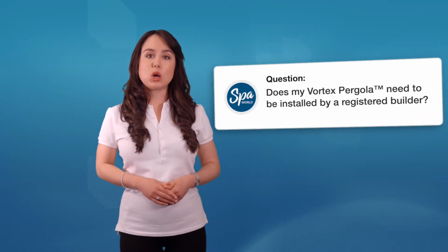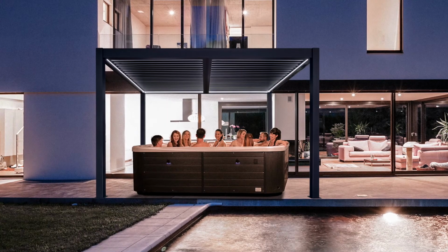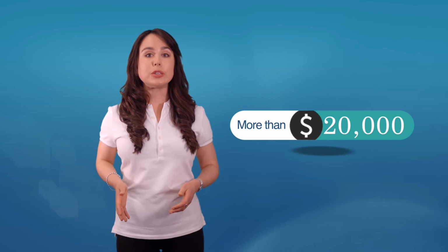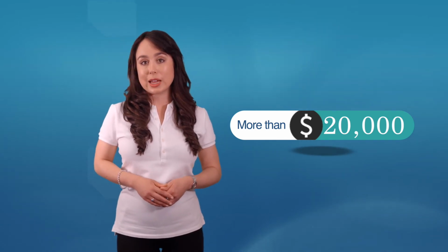Does my Vortex pergola need to be installed by a registered builder? You should contact a builder that's registered in an appropriate category or class to do the work. Although you can choose to be an owner builder, you may need to apply for an owner builder's license for work that's valued at more than $20,000. This includes labour and materials.